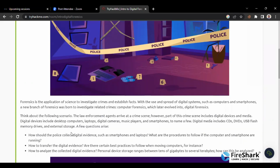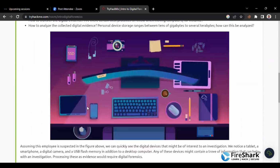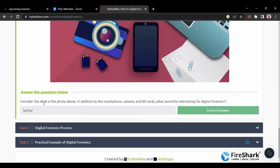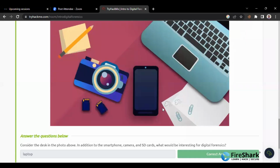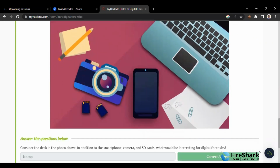A few questions arise: how should the police collect digital evidences such as smartphones and laptops? What are the procedures they follow? How to transfer the digital evidences? How to analyze the collected digital evidences? Digital forensics is used in two types of investigation: public sector and private sector. You just go through this, and the first question is: consider the desk in the photo above. In addition to the smartphone, camera, and SD card, what is interesting for digital forensics? The answer is laptop, because what can we do with the paper and pen? Okay, so the answer is laptop.